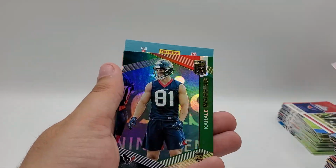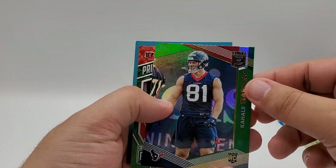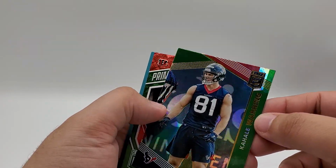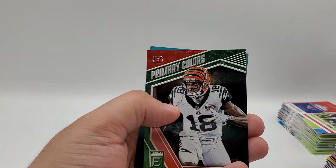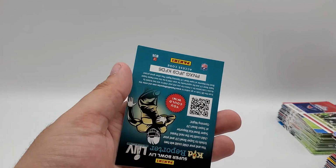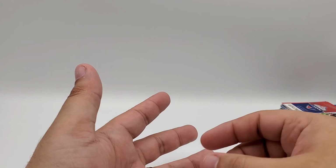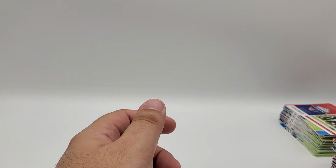And the final pack. We've got an Eli Manning, a Matt Ryan, Todd Gurley. I believe he just signed with Atlanta now. Hopefully he can turn his career around. A Cahale Waring. I'm not sure how that's pronounced. And a primary colors of AJ Green.